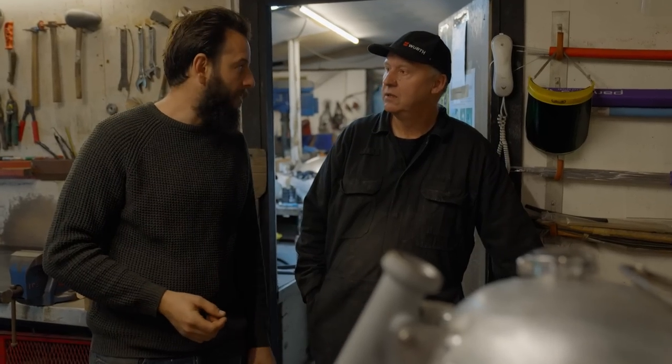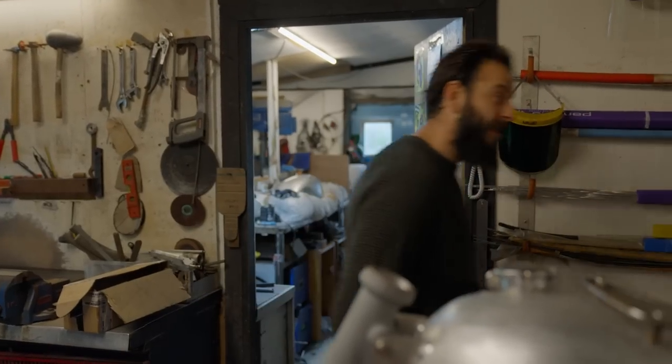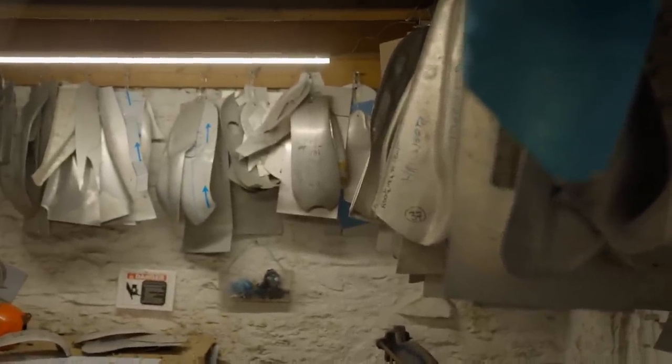I'm dying to know more about the process. Where does it all start then? Well, off through here. Right. So what happens in here? Well, if you see here, this is all the patterns for all the tanks we made. They're not paper? No, aluminium patterns. They're taken from original tanks, and some of these are dating back 30, 40 years.